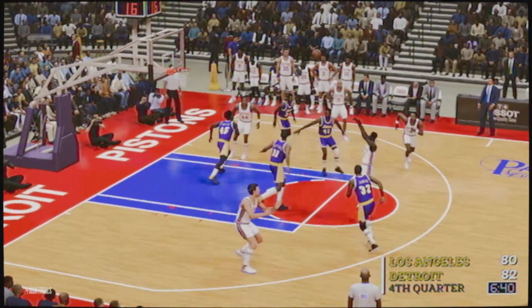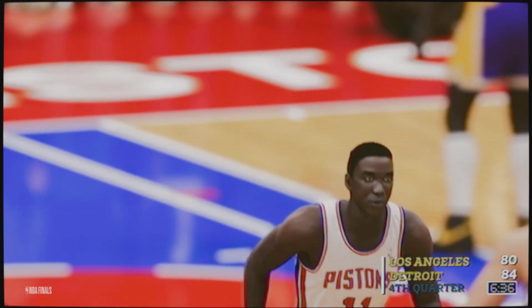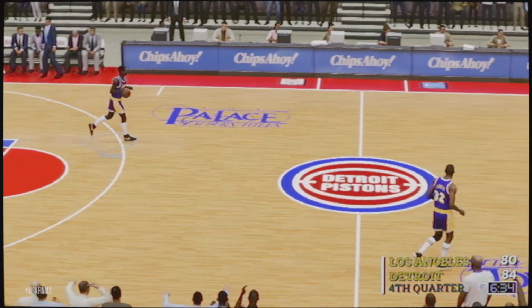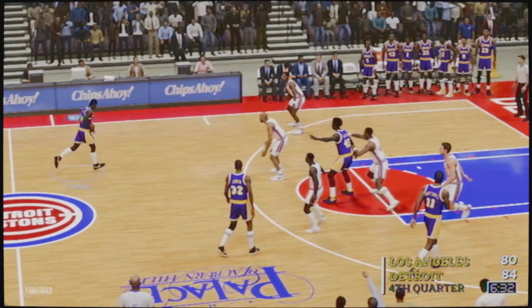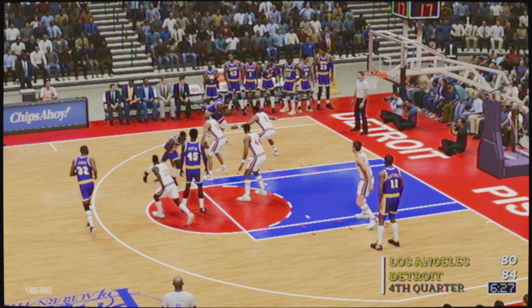Lambeer with a screen on Johnson. Thomas gets the bucket. He has been in some kind of groove here lately, really cooking on the offensive end. Yep, this is exactly what we saw from him in their last game. Lots of confidence. Pierce finds Worthy.